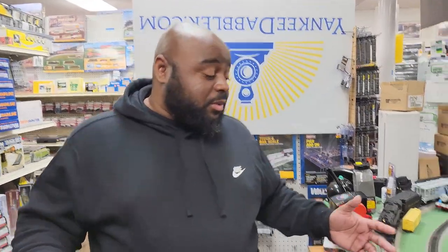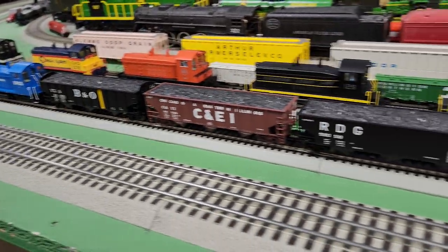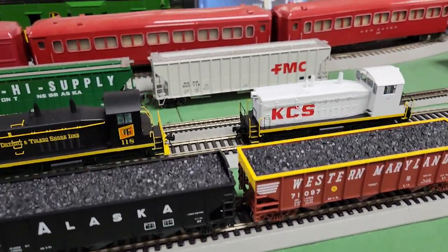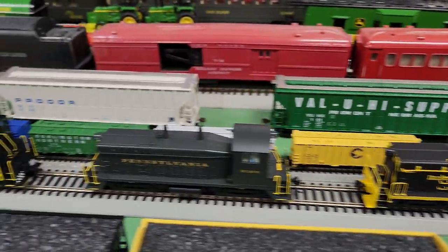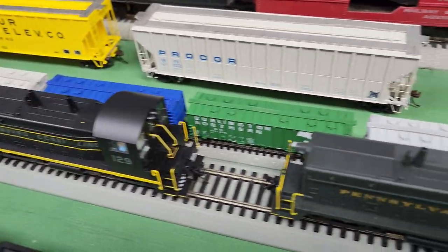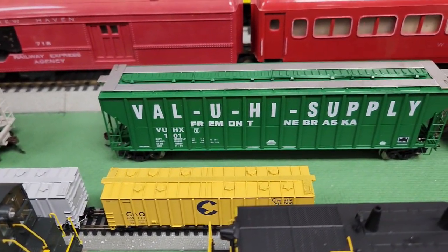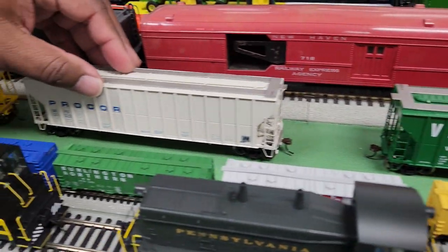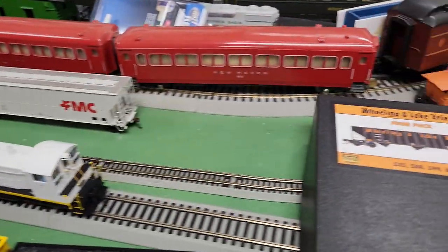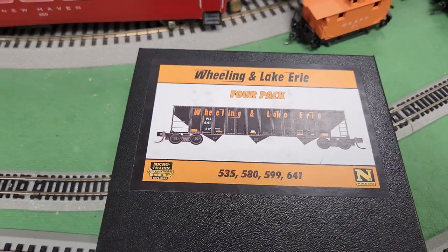Recapping today's video, we have the 9-panel 70-ton cars from Atlas Trainman. Also, there's a beautiful SW7 switcher from Walthers Mainline with multiple road names and road numbers. Also, we have our airslide hoppers for N-scale guys from Atlas Model Railroad. And from Athearn, we have these beautiful HO scale hopper cars. And for more N-scale stuff, guys, we have that four-pack set from Micro-Trains.